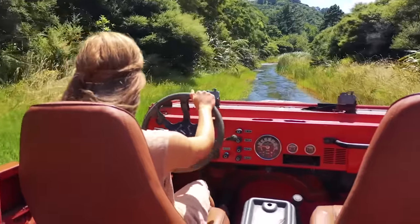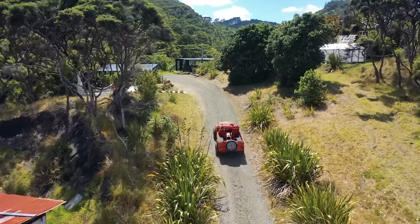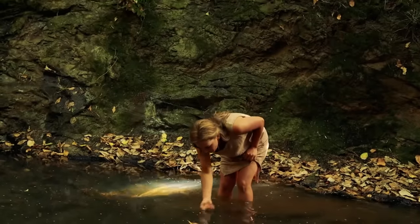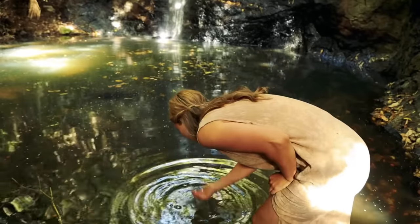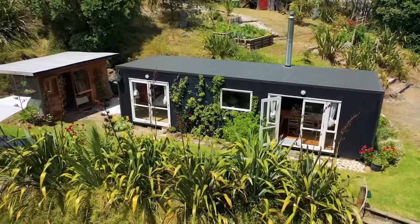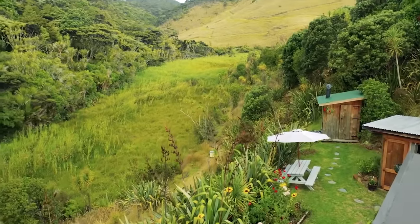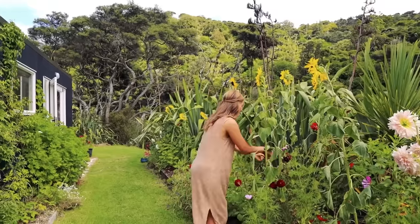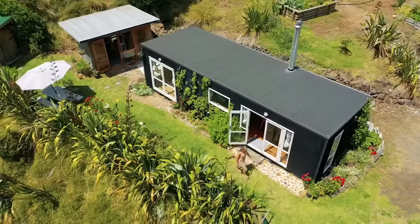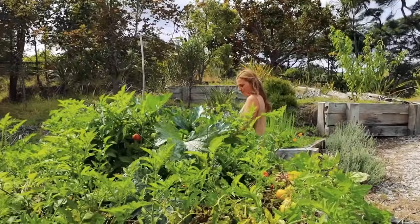Next up, we have Ruby's beautiful tiny home, which has been situated on her family's multi-generational farm. With a desire to remain debt-free and also able to remain situated on her family's spectacular property, Ruby has designed and built a dream place to call home. Her house is perfectly positioned to gain spectacular views over the land. A keen gardener, Ruby has also planted beautiful flower and vegetable gardens around her tiny home, where the gardens have now truly become an extension of the house itself.